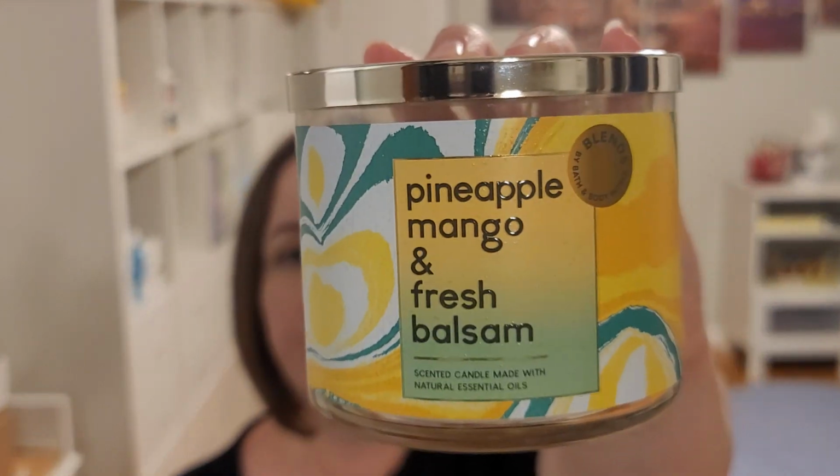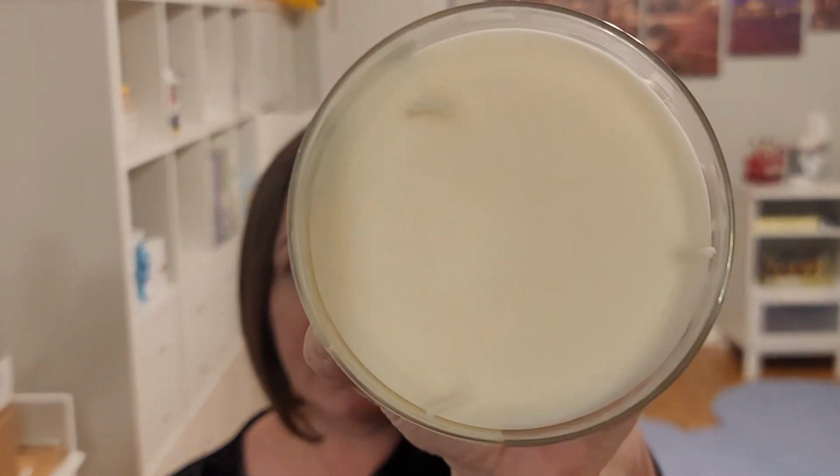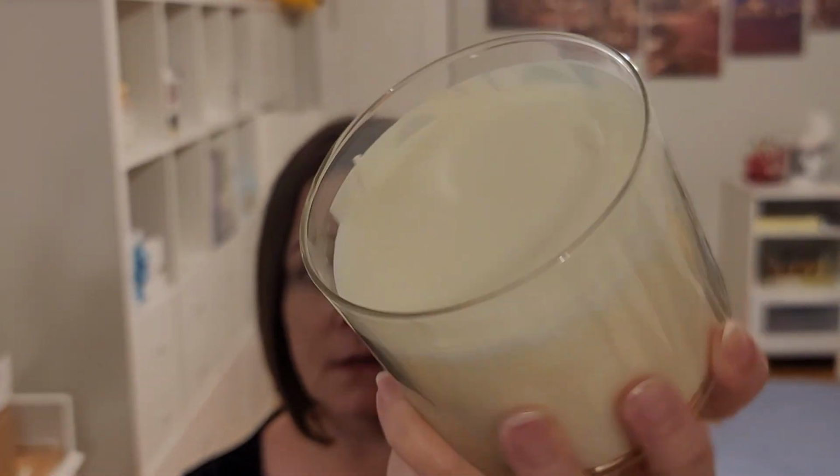Shuffle things around. I think all we have left are candles. A few Bath and Body Works candles: pineapple, mango, and fresh balsam. This is one of their mashup blends, or whatever you want to call it. Woodland balsam, fir branches, fresh pineapple juice, and mango. And it was in my candle crock. As you can see, those wicks are on the outside.